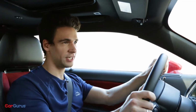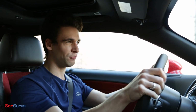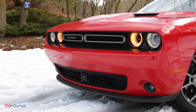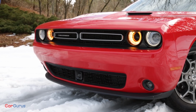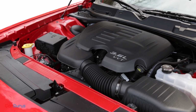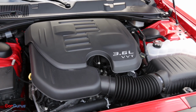It's obvious to your ears, this is no V8. And really, isn't the V8 the whole point of why you buy a Challenger in the first place? You rev the engine, you do a few burnouts, and generally act like a high school boy at all times. This 3.6-liter V6 makes 305 horsepower and 268 pound-feet of torque, which is not much more than what this same engine produces in a Pacifica or a Jeep Wrangler. It doesn't sound any better, and there's no sport exhaust to make it truly engaging.